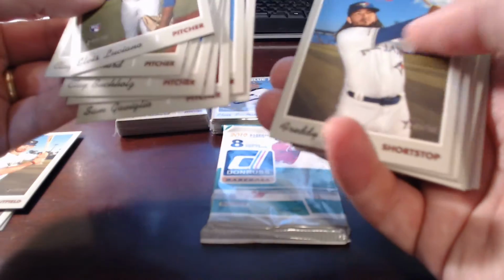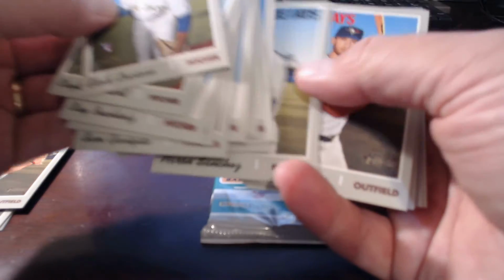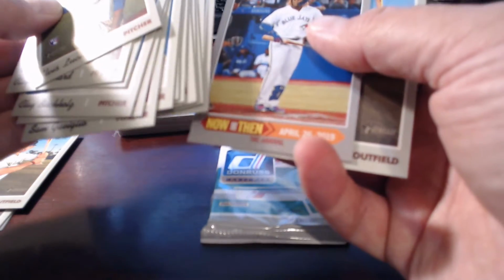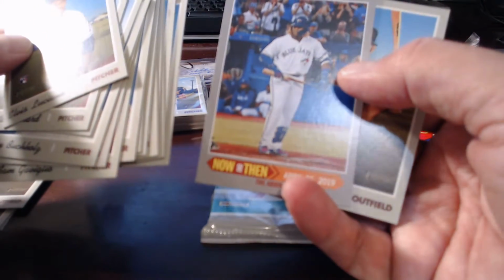There's Aaron Sanchez. Freddie Galvis. That's kind of nice. Another Buchholz. So I'm going to have a lot of doubles in here. And as I can see already, I don't see any Guerreros yet. Which there's a Guerrero, Now and Then. So that's a nice one. That's an insert card from that series. So there's my one Guerrero in that stack.